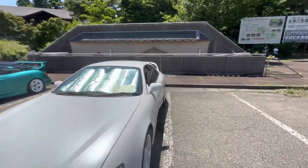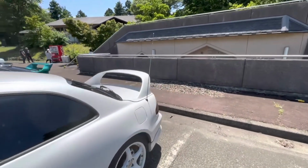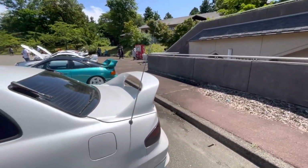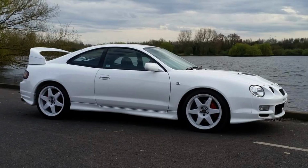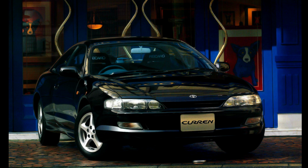The Curren was not a very popular nor a successful car, as it faced stiff competition from other Japanese coupes such as the Honda Prelude, the Nissan Silvia and the Mitsubishi Eclipse. The Curren was also totally overshadowed by the Celica, which had a more established reputation and an even more loyal fan base. The Curren was a niche car that appealed to a small segment of buyers who wanted a more refined and luxurious version of the Celica.